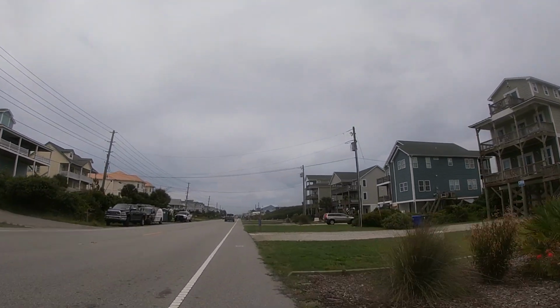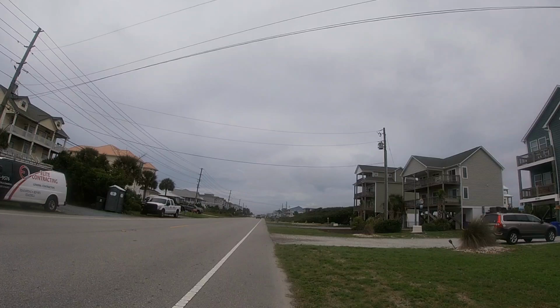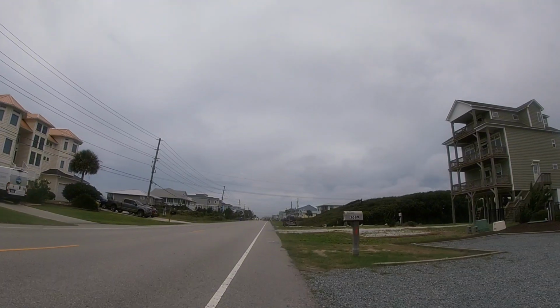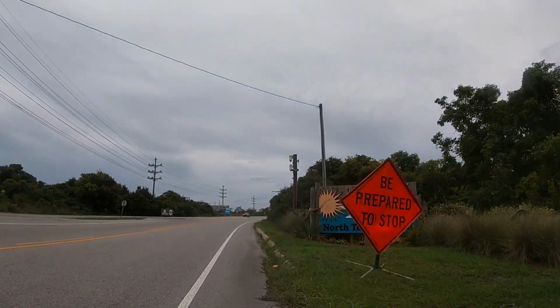Once on Topsail, there's some more bike lanes, so on that front, it was definitely a lot easier. But that headwind, it was following me. I felt just exhausted. I felt so tired. I was ready to be done. This 40-mile day felt harder than some of my 100-mile days.